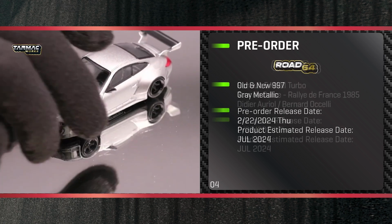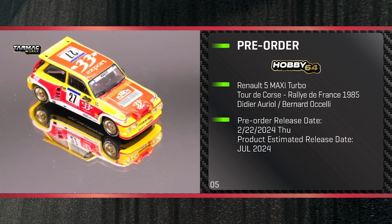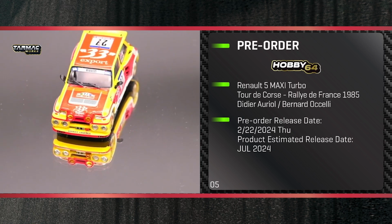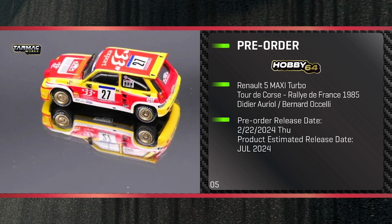Following that, we have a Hobby 64 model. This is the Renault 5 Maxi Turbo. A bit different from the 5 Turbo, as the front bumper is completely different. This is the Tour de Course Rallye de France 1985 version.